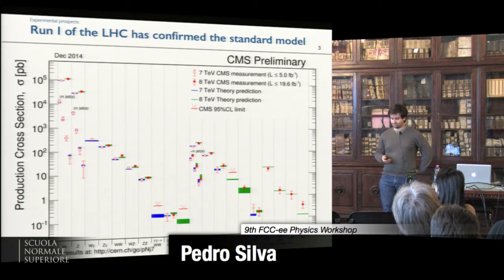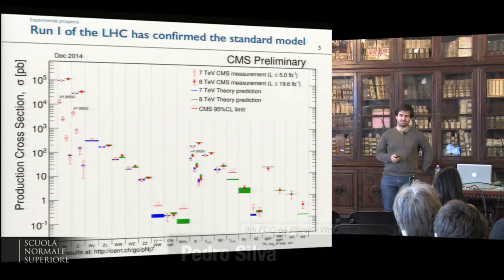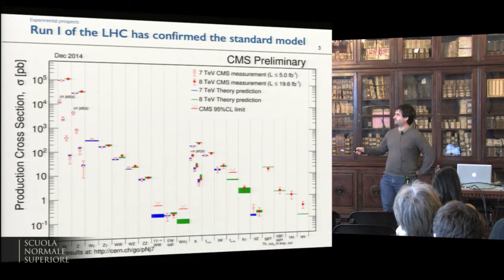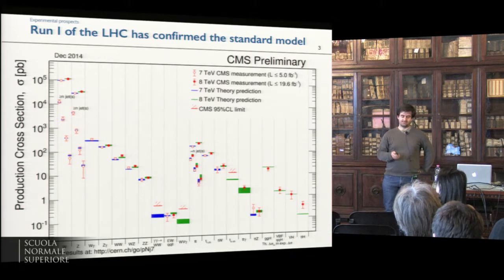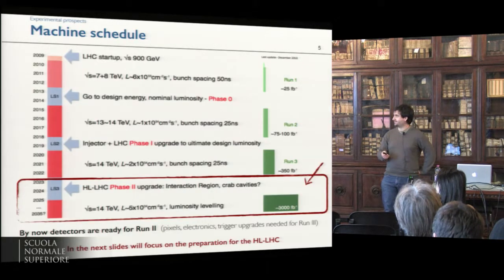So, okay, just to set up what are the experimental prospects for high luminosity LHC. It's just a reminder of the achievement of somehow the confirmation of the standard model in Run 1, from the W cross section down to VBF Z production. So it's some six orders of magnitude, but we are eagerly looking to what is beyond this standard model.